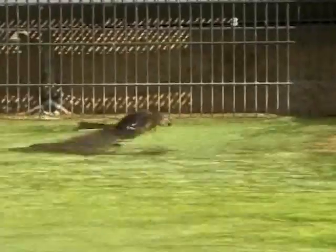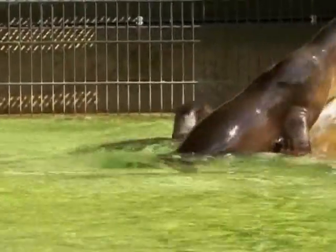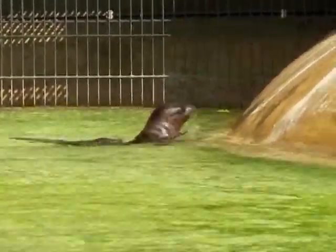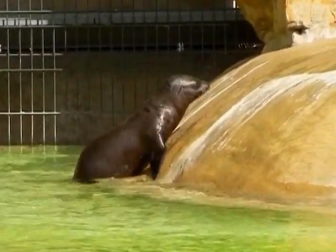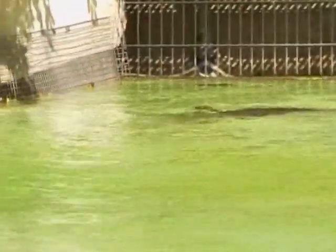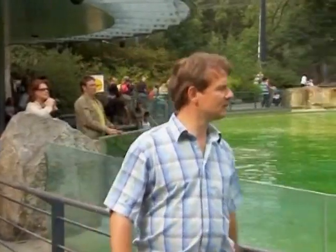Zoo curator Heinrich Klose said Volker is the first sea lion to be born and reared in the Berlin Zoo since 1933. The seal enclosure at the zoo was renovated in 2002 and is made up of sea lions from different European zoos. 6-year-old Lucy gave birth to Volker, and the proud father is 8-year-old Enzo.